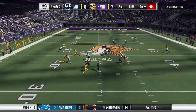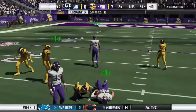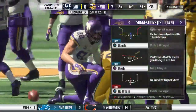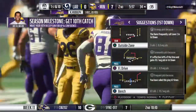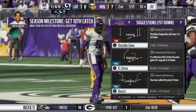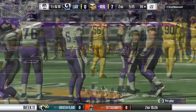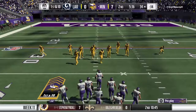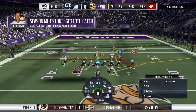Second down, Bridgewater. Finds a seam inside the 40. And he's got the hook up here. It's Kyle Rudolph. A good pickup there of 20 yards. I don't know whether I want to be a fly on the wall or not when they hear the explanation of how he, one of the bigger targets on the field, the tight end, can be that wide open and uncovered downfield.